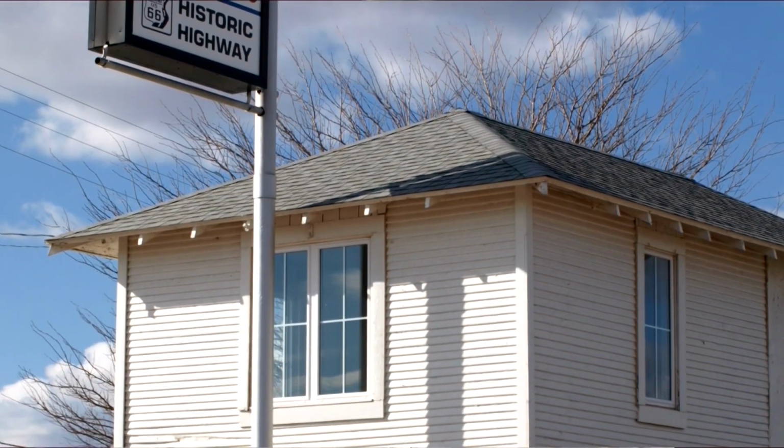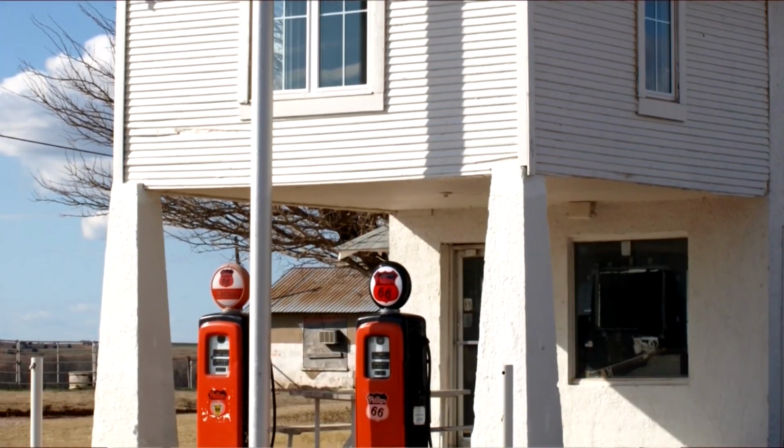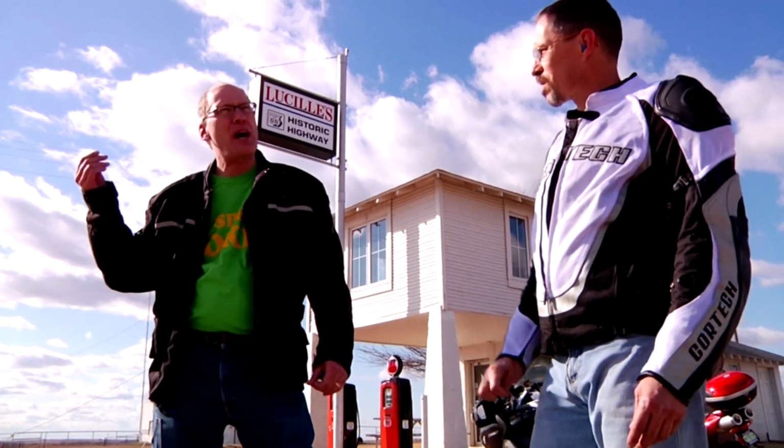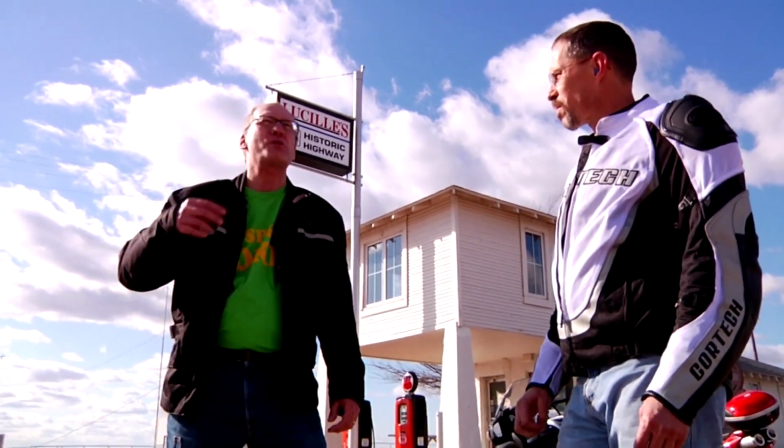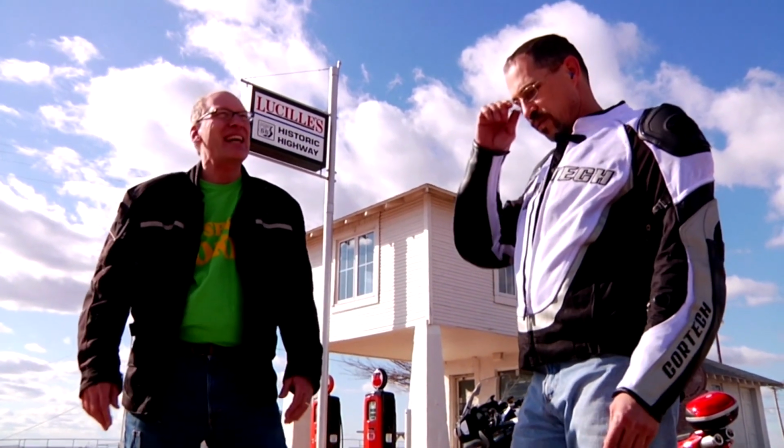They lived upstairs. It was a house on the upper story. So it was open for travelers coming through any time of the night. You stopped in and banged on the door when you needed some gas or food. And what's cool, the next place we're going to stop up here in Weatherford is called Lucille's Roadhouse, and it's sort of an homage to this building, designed to kind of look like it. It's a modern diner, basically.